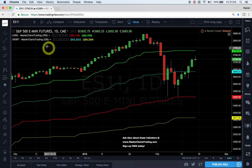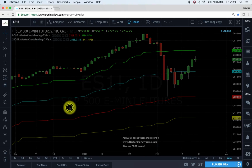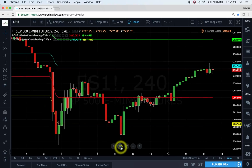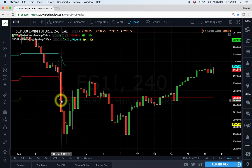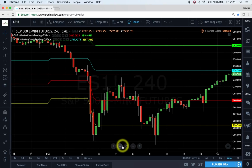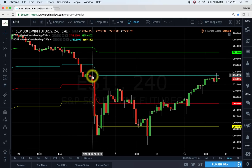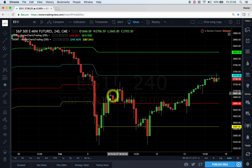So let's look at S&P 500, but a slightly zoomed in chart. We'll look at a 4-hour chart, but same thing basically. Here is a 4-hour chart. In other words, each one of those candlesticks is worth 4 hours of activity for S&P 500 futures. So you can see, first of all, the fall back here in the beginning of February. Big red candlesticks, bottom in action, rebound.